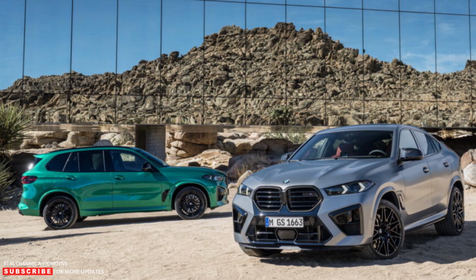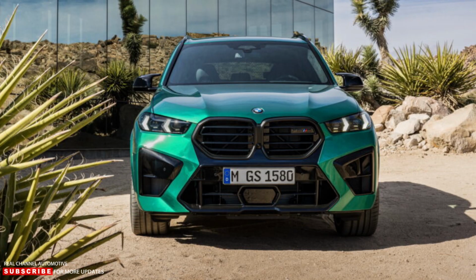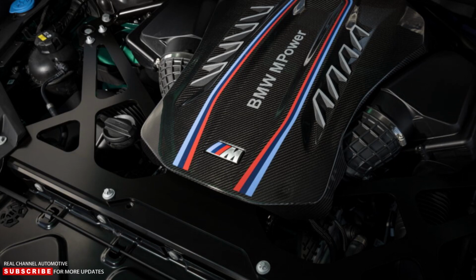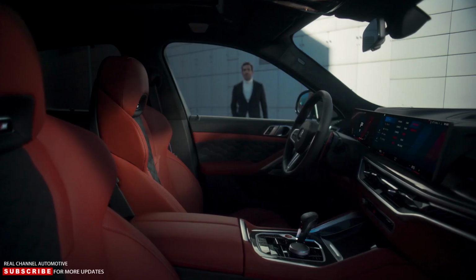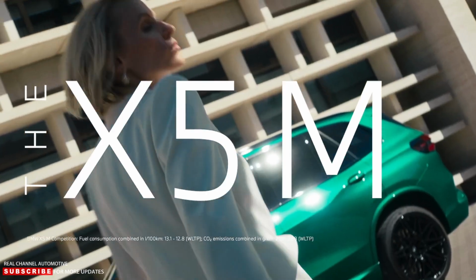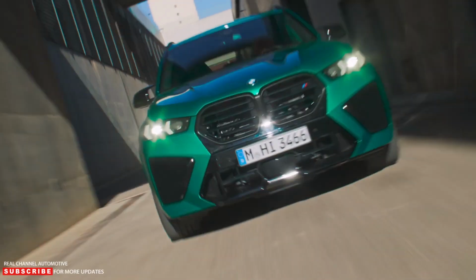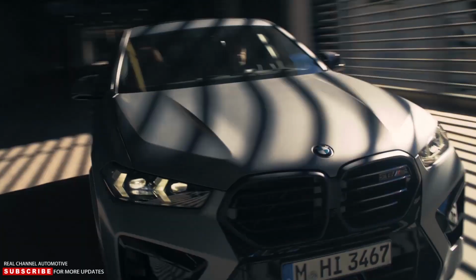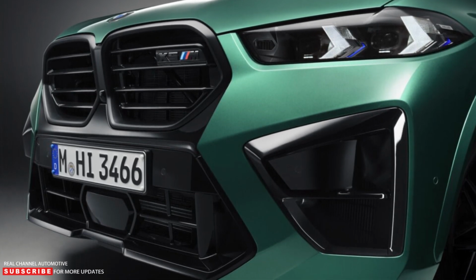The updated competition models have the same 617 horsepower and 553 pound-feet of torque as their predecessors, according to the numbers. However, the twin-turbo 4.4-liter V8 has undergone several internal upgrades and has been mildly electrified with a 48-volt system, changing its designation from S63 to S68. The 8-speed M-Steptronic transmission, which benefits from shorter gearing and quicker shifts, has integrated the electric motor from the 48-volt mild hybrid system.